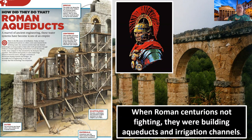The arch itself is so easy to make that Roman centurion soldiers, when they are not fighting, were building aqueducts and irrigation channels. So this is a remarkable feature. Let's say you lose a war to the Romans. Besides them charging you the 10% of the taxes that they charge everyone within the Roman Empire, they're then going to build for you almost immediately a running water source, a life-giving water, of clean water, of water that comes from the mountains, that does not have disease, that you don't have to boil.